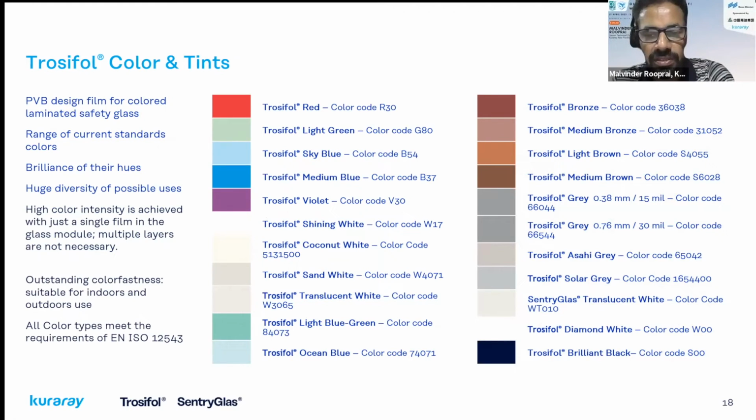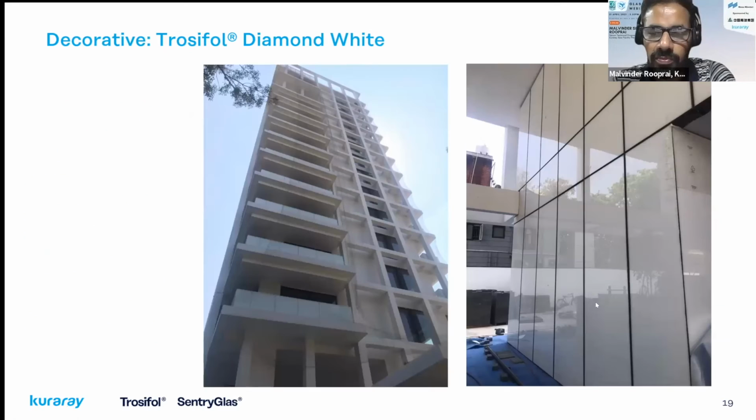Yeah. So this is a project which has made use of the Diamond White, and to achieve this kind of look, you would normally have to do ceramic frit on the glass, but in this case, you see there is no optical distortion because with the use of Diamond White, the architects were able to use annealed glass for this application. Yeah.